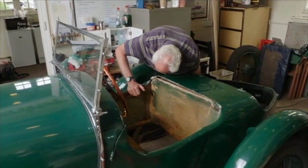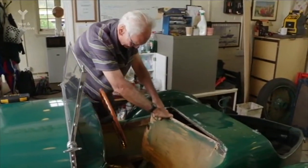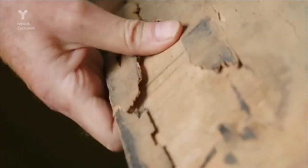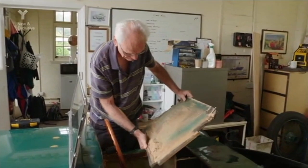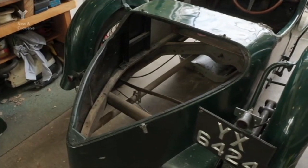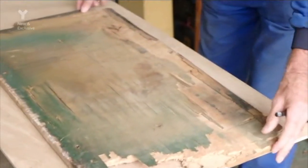If I give this a good shove, I think this will come out now. There we are, hooray! Look at the state of that. It really is, and I can feel it's just crumbling. Certainly better out than in. With all the damaged wood removed, Chris needs to make new pieces as close to the original as possible, starting with the biggest, the bulkhead.